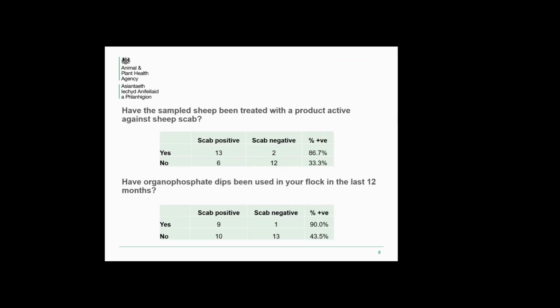So the first question, which showed a significant difference between positive and negative submissions, was whether the sampled sheep had been treated with a product active against sheep scab or not. So of the 15 submissions in which the sampled sheep had been treated with a product active against scab, 13 of those, so 86.7%, were positive for scab mites. This was significantly different to the 18 submissions where sampled sheep had not been treated for scab, of which only 6, so 33.3%, were positive for Psoroptes ovis mites.